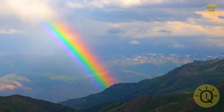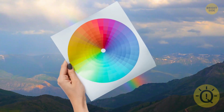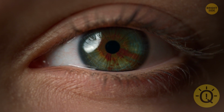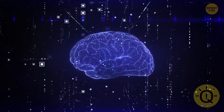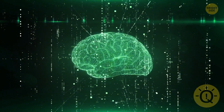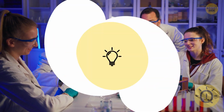I hate to break it to you though, but there aren't actually 7 colors in a rainbow. The correct amount would be infinite. Our eyes just can't perceive all of them, only the 7 main ones. How our brain perceives color is one of the most interesting scientific mysteries. So, how about we go deeper into the science behind it all?